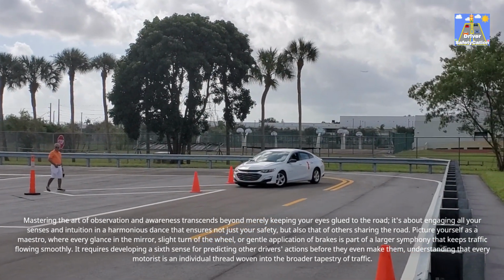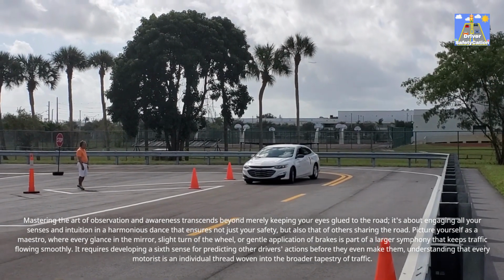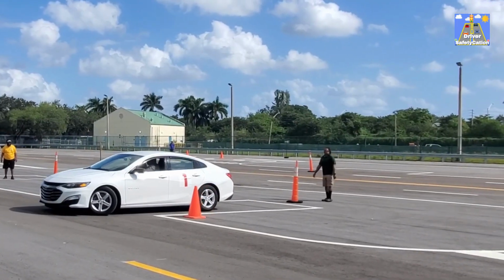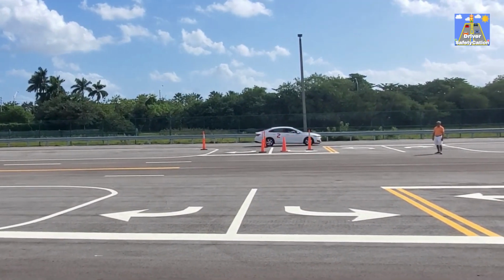It requires developing a sixth sense for predicting other drivers' actions before they even make them, understanding that every motorist is an individual thread woven into the broader tapestry of traffic. This heightened sense is not an innate gift but a skill honed through practice and patience.